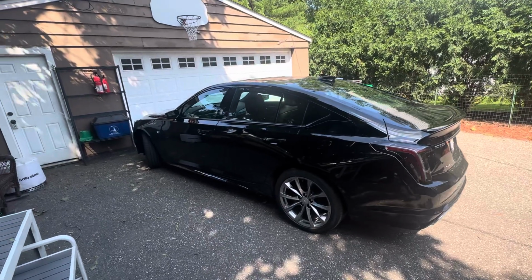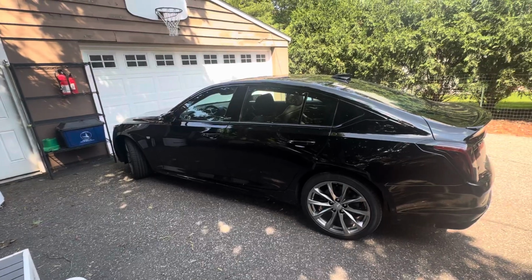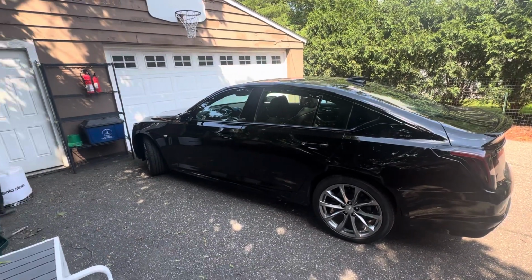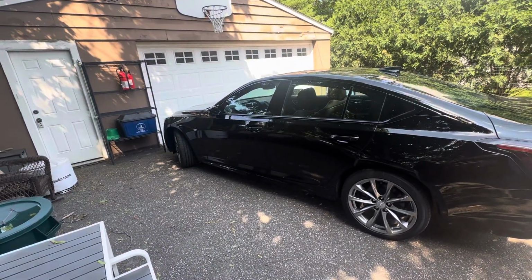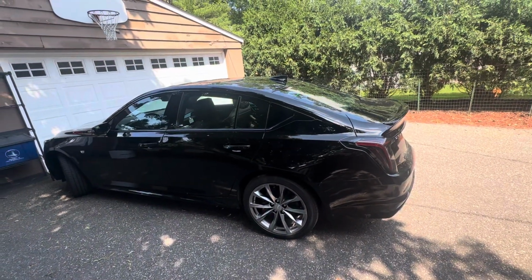It's mom's loaner car. We're actually about to bring it back, but over the weekend, her 2017 ATS had a tire blowout, and the folks over at Key Cadillac were nice enough to give us this as a loaner car.